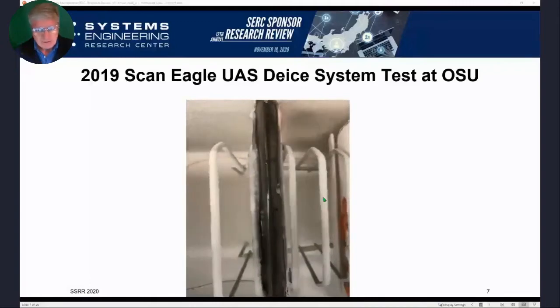That's not desirable, but sometimes it happens. And rather than losing the vehicle, with a very simple modification, this project proved that adding de-icing to a UAV was entirely feasible.